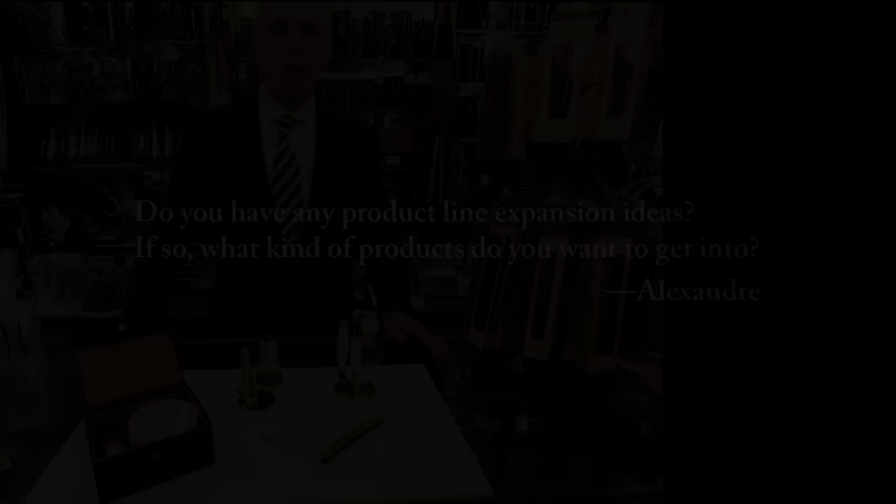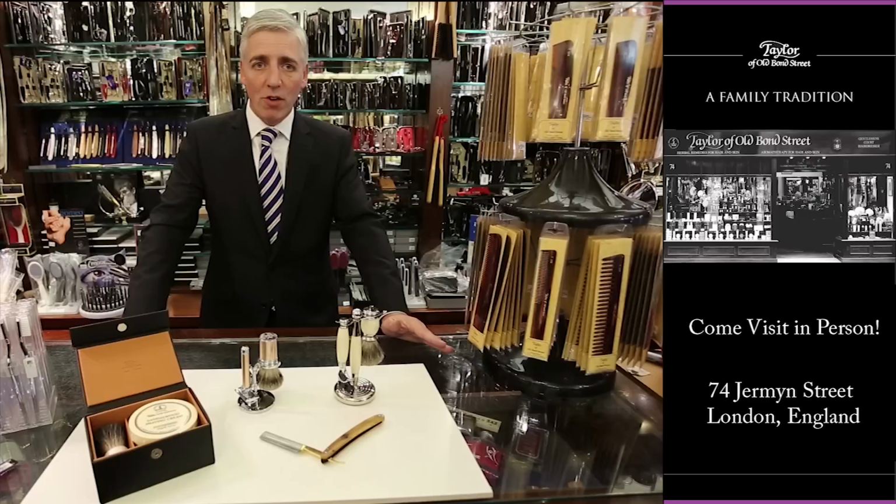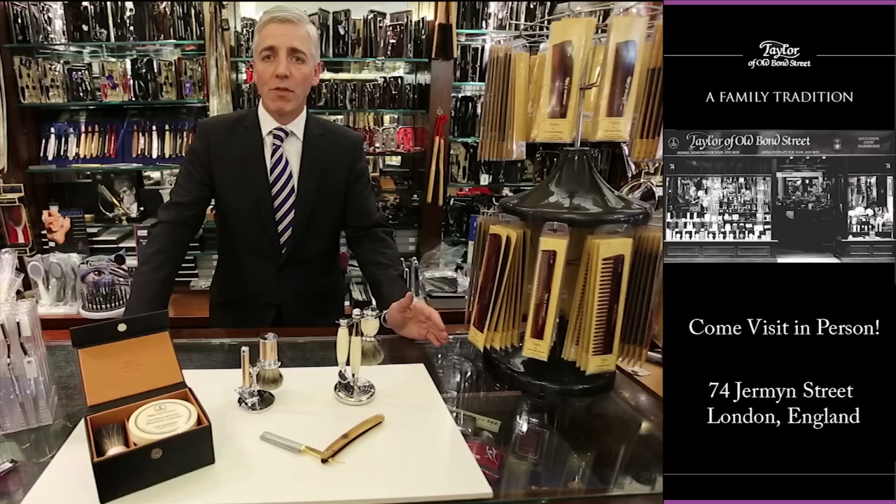We're looking at expanding our current ranges. For example, we're looking forward to bringing out a sandalwood pre-shave oil, also a new shaving gel, and we have recently increased the shaving cream range by introducing both coconut and grapefruit, which have both been received very well.